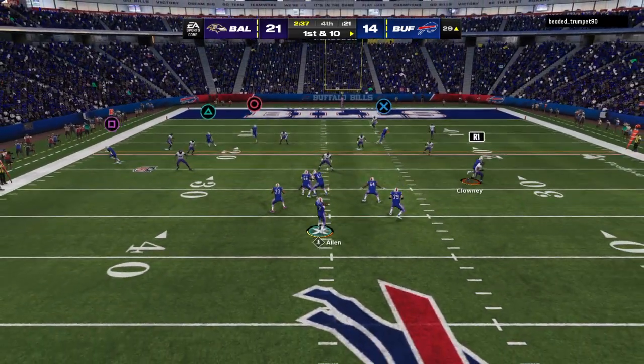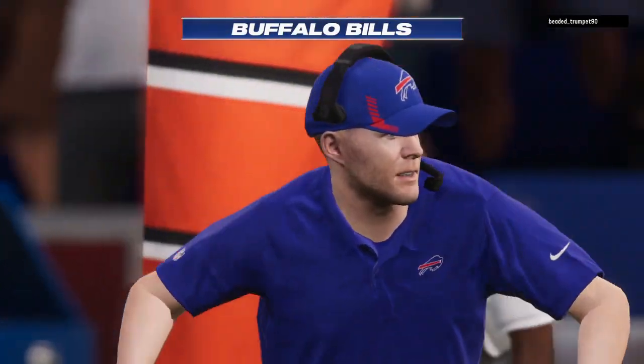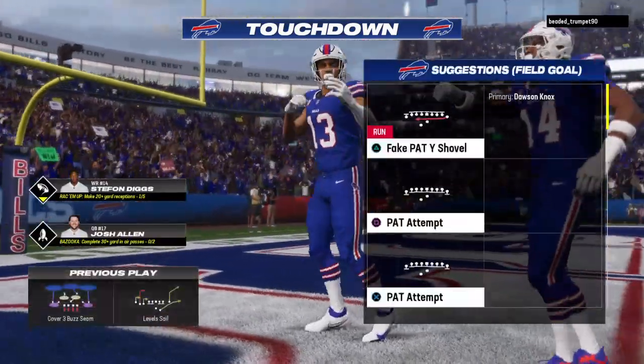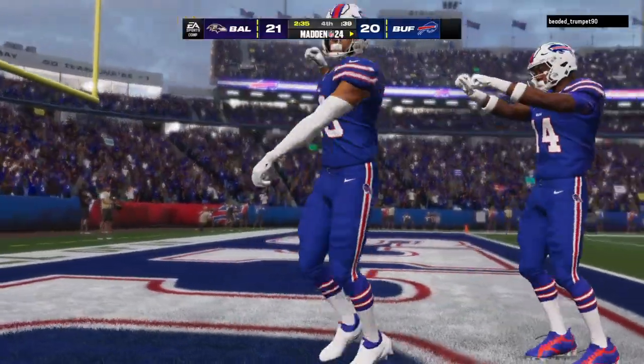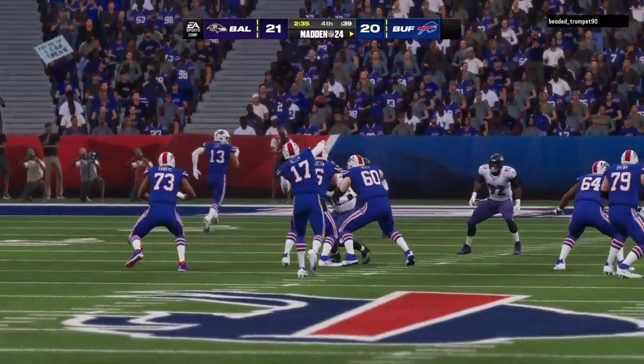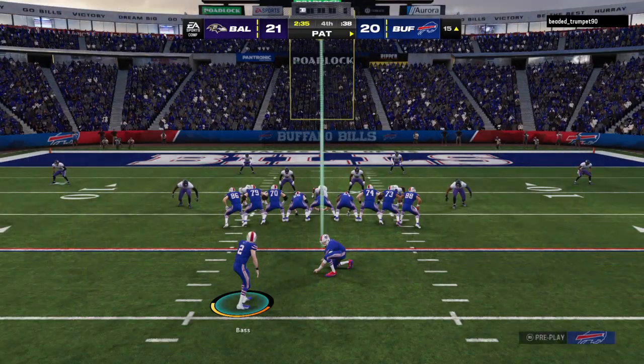Here's Allen following the fumble recovery. That's going to be caught. Touchdown. Gabriel Davis, 29 yards. And the Bills are an extra point away from tying this game here in the final minutes. We are set up for a fantastic finish now.